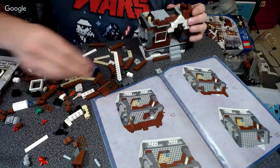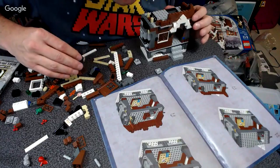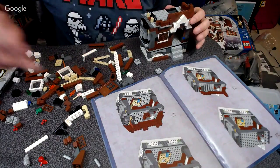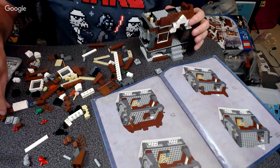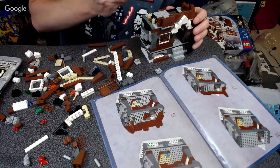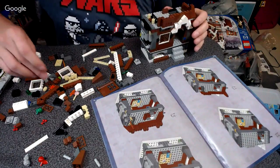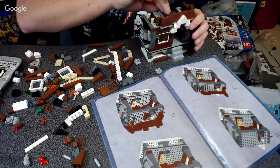Got here a 6. And then what is that? 1x4. Crazy 1x2. Line piece up and down. Line piece. You guys know. You guys have built with me before. You guys know I'm all technical about all these terms, line pieces.